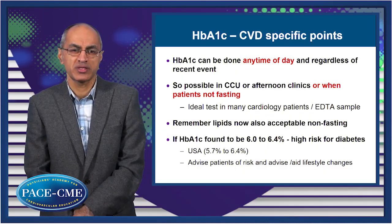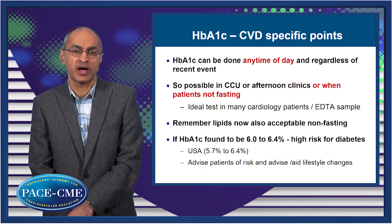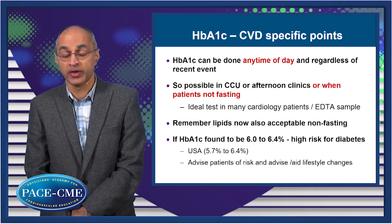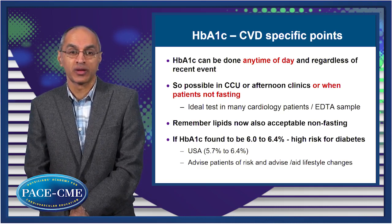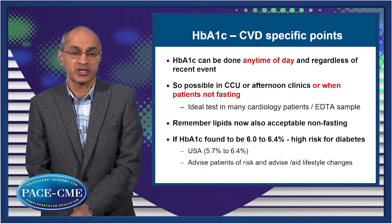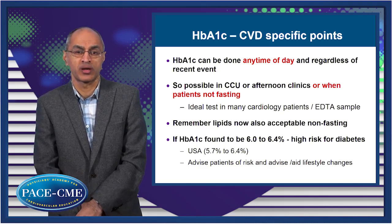Some specific points. Hemoglobin A1c, as I've mentioned before, can be done at any time of the day and regardless of a recent event. So if a patient has, for example, a recent myocardial infarction, when we know that the glucose result will not be accurate, hemoglobin A1c will be fine. So it's possible in the coronary care unit or afternoon clinics or even in the morning clinics when patients are not fasting, which is predominantly most of the time. So it's an ideal test in many cardiology patients, and an EDTA sample is what is required.